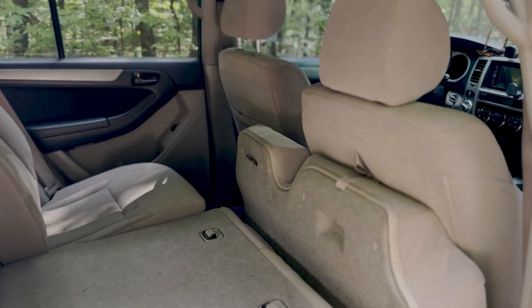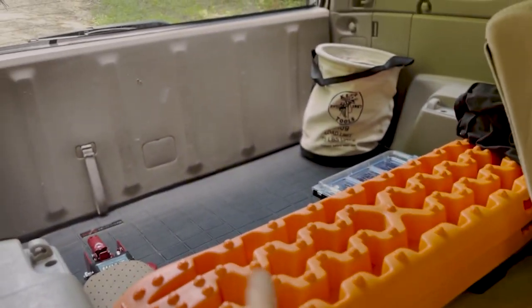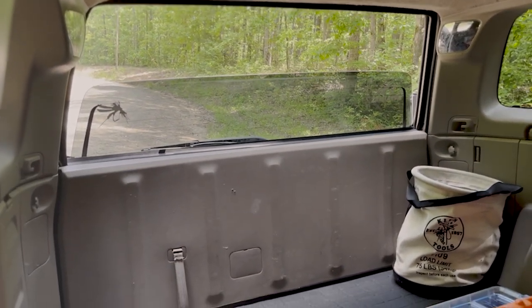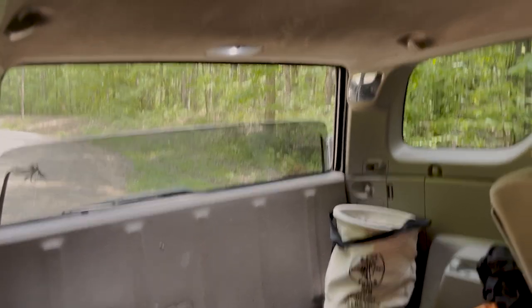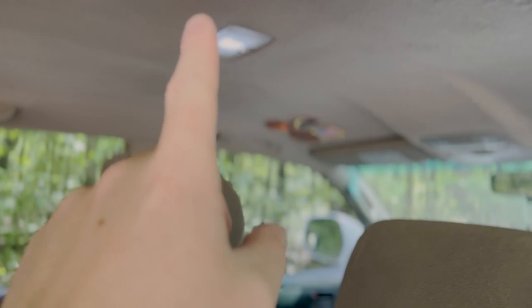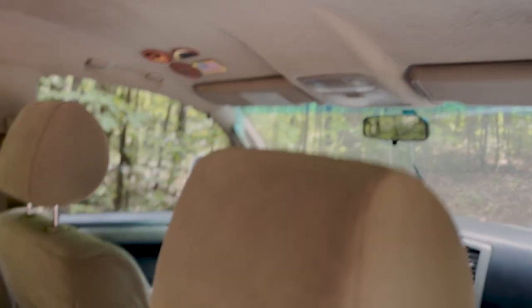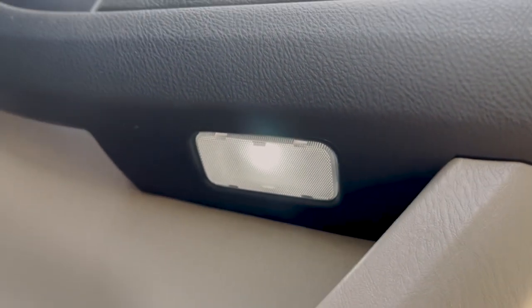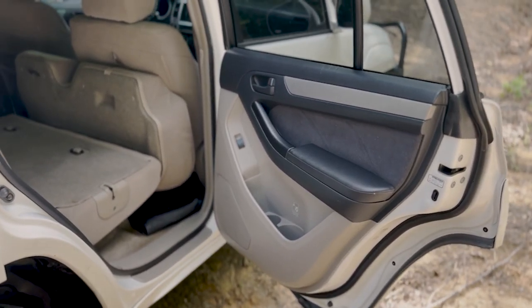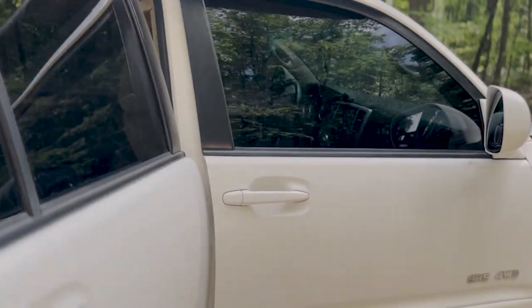Very, very well maintained inside as well. WeatherTech floor mats throughout, even in the rear. Back window can roll down or up automatically. LED lighting all the way throughout. All of the lighting in here has been switched out to LED, even those up there. All the door lighting, right here, has been switched out to LED. Like I said, I'm kind of meticulous about my vehicles. I keep them very, very clean. Don't like for them to be dirty at all.